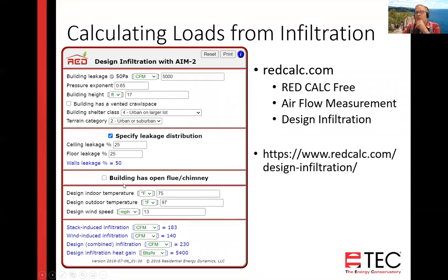You can see on this screenshot that I took from RedCalc, this is that house in summer conditions. So we're trying to keep the indoor temperature at 75, and the outdoor design temperature, or the hot day that you're designing for, is 97 in whatever climate this is. And then you also need to know a design wind speed, and that I believe is available in the ACA manuals if you're doing sizing according to the ACA.